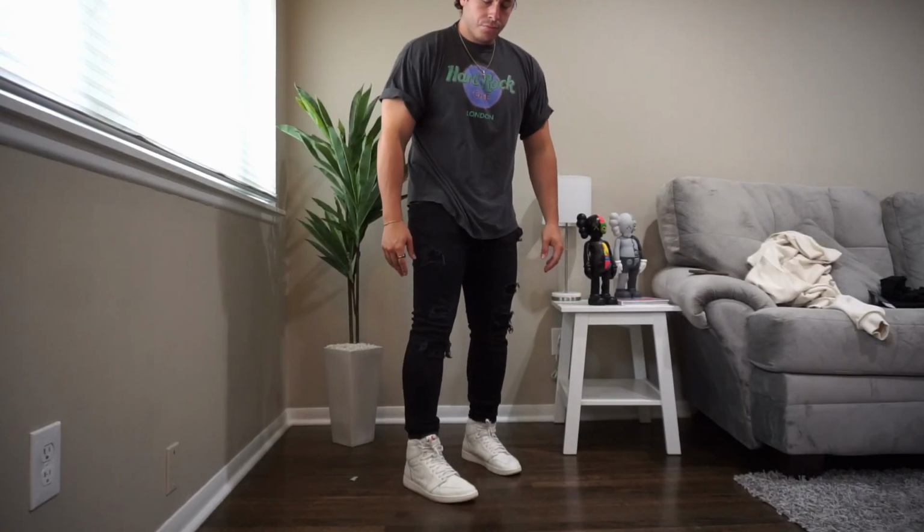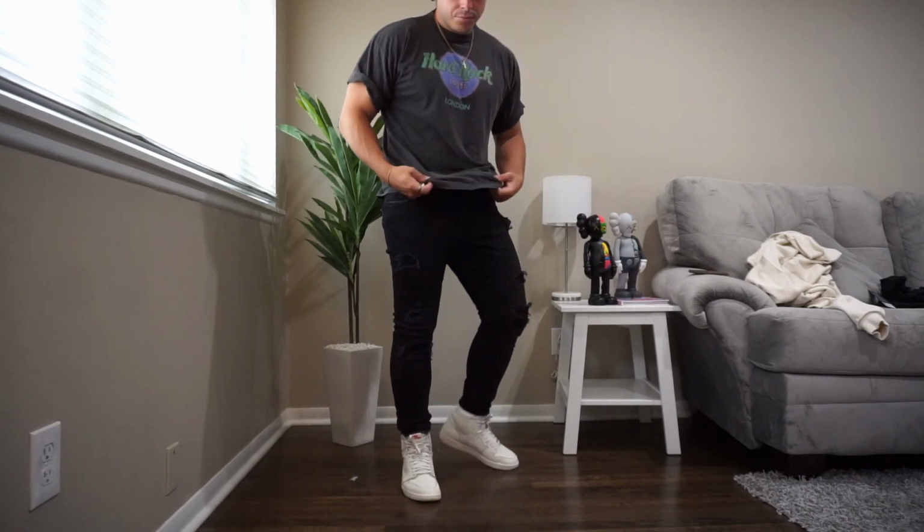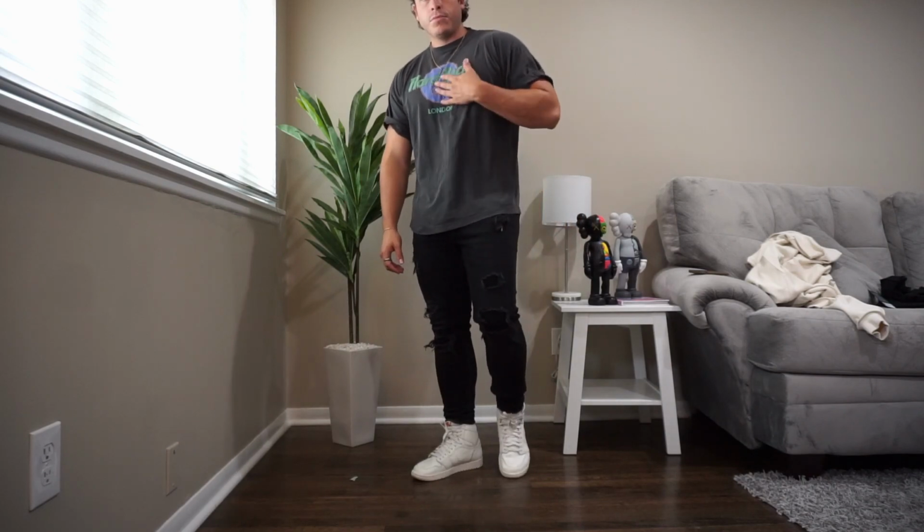Super excited to actually wear this out, take some pictures with it, and I mean, I'm gonna be able to layer this up in the fall and it's gonna look super cool.